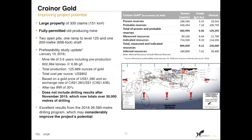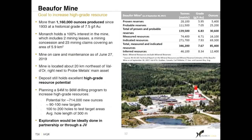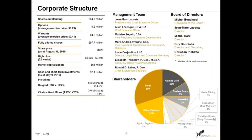The only problem is we were in a depressed environment, and it was tough to dilute the company as we went ahead and bought ounces, including the 2 million ounces of Wasamac that we acquired, and we didn't drill for it. So the last 5 years was more an environment to acquire ounces than try to discover ounces. That was my motto, and I think we proved so far that we had a beautiful basket of properties.